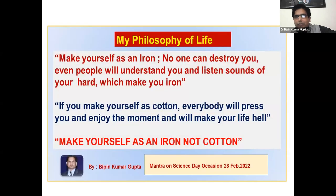And another thought: if you're doing science with motivation and hard work, then friends, you should make yourself like iron. No one can destroy you. Even people will understand you and listen to the sound of your hard work, which will make you iron. If you make yourself cotton, everybody will praise you, enjoy the moment, and will make your life hell. So make yourself, this is my message, as iron, not cotton. Thank you very much.